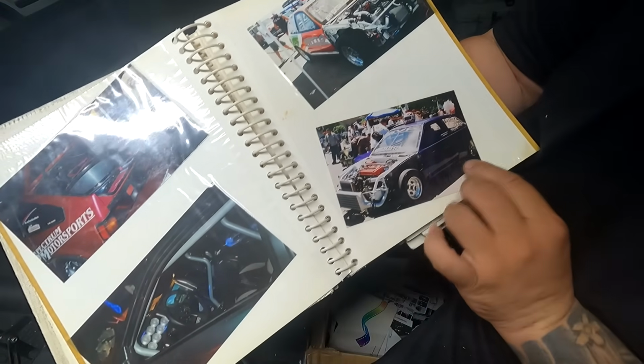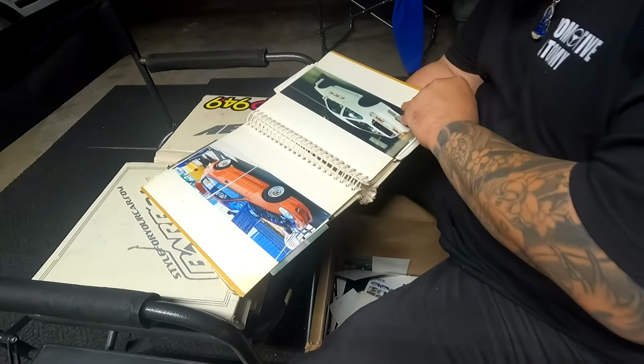When car shows were filled with race cars. This is from SVP, dude. Look at that, SVP on the top. Let's go and find some highlights.